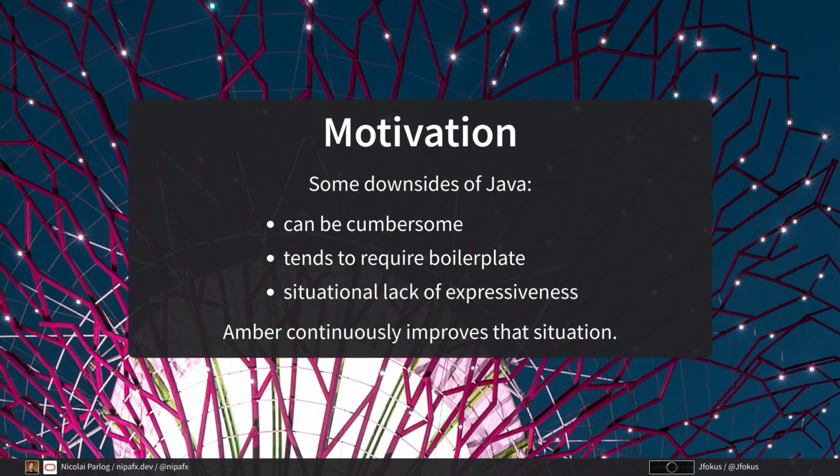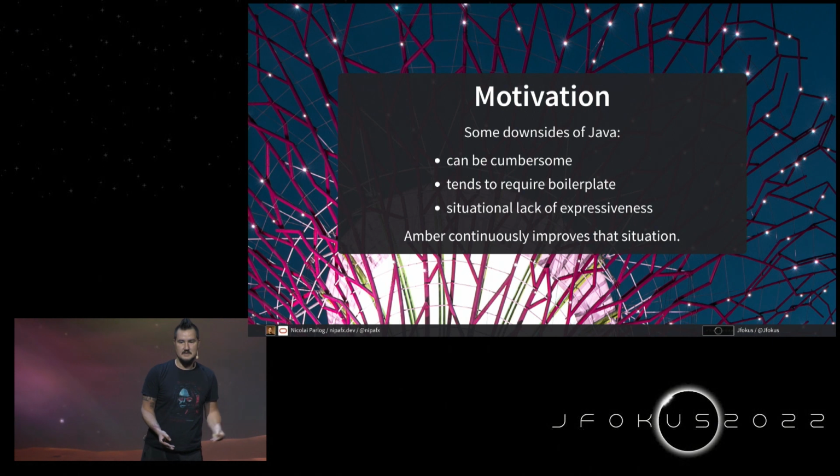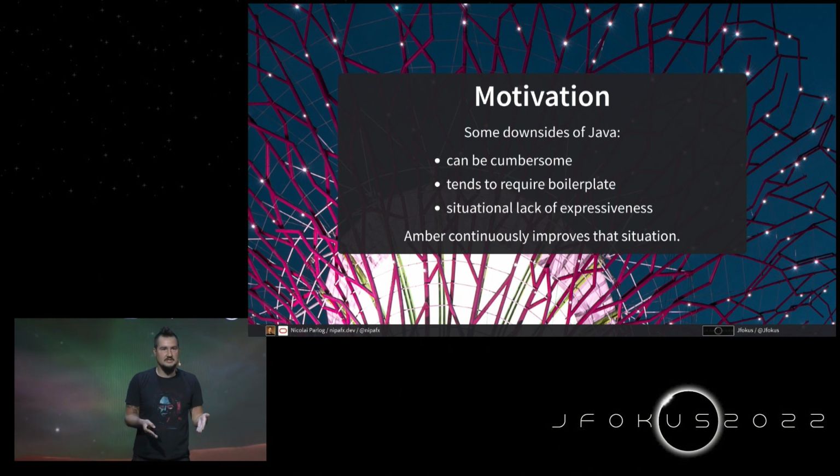And the motivation is to tackle some of the downsides that Java comes with, right? So Java can be cumbersome. And it tends to require boilerplate, not everywhere and always, but in specific situations, it feels like, well, I want to express this one thing, but I can't, so I have to write a lot of code.